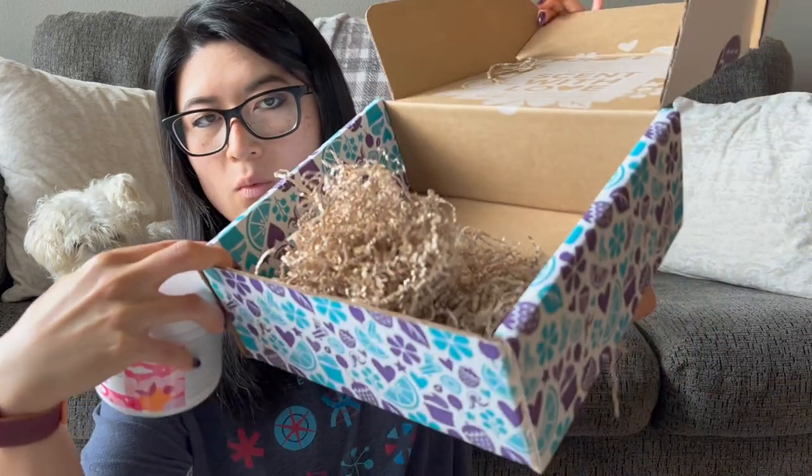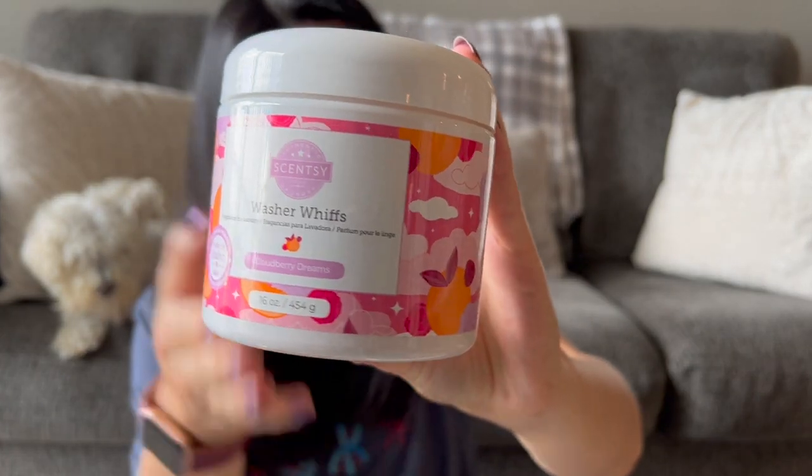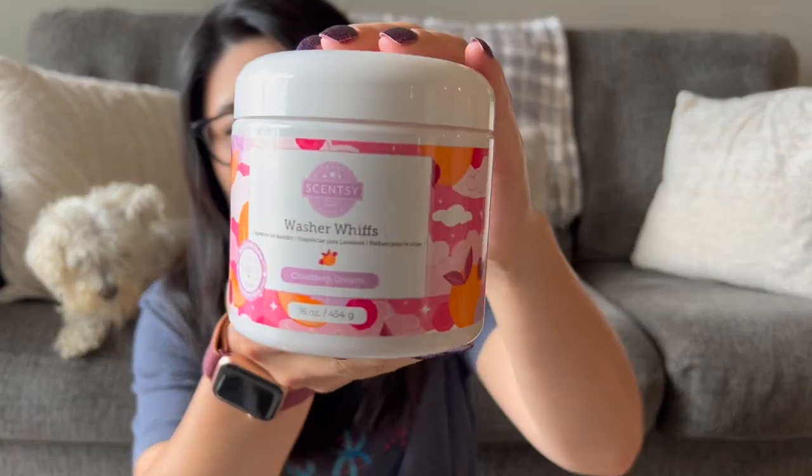Okay, then the last thing in here under the little worm things is Washer Whiffs in Cloudberry Dreams. They sent a Cloudberry Dreams dish soap in I think the March Whiff Box, and I really enjoyed it. I really liked it. I thought it smelled kind of apple-y. Let's smell. Ooh, yeah, that smells super good. But like everyone else, for some reason I feel like the wax I don't like as much as other products. I feel like this smells super good and I'm excited to try it out in the laundry product. But for some reason the wax comes off a lot more powdery rose heavy to me. But yeah, Washer Whiffs, and then let's see what's in here.